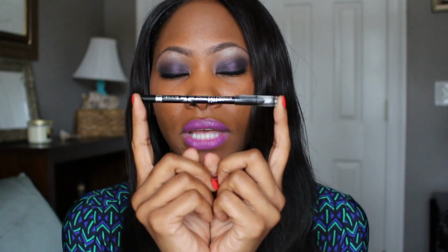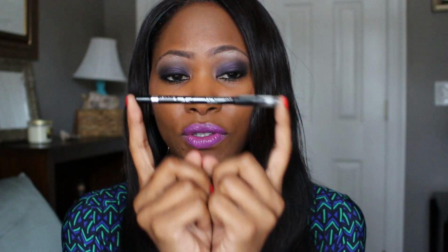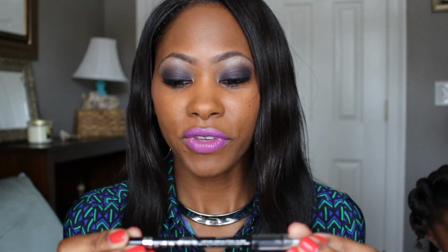And so my eyeliner that I used for my top and bottom line was the Scandal Eyes. I use this pencil, absolutely love it. Love this pencil. Cannot say enough things about this eyeliner. It's waterproof, it's by Rimmel, it's inexpensive. I think it's like $3.29.